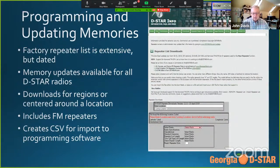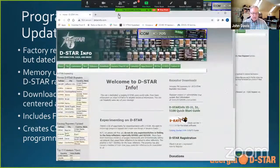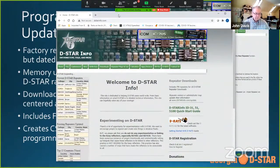But you can see from the screen here, you'll set your location up, select your radio. You can leave some empty memory slots at the end. And what I use that for is for programming hotspots. That works very well. So that's a very nice way to keep your radio updated. You do have a list of many different ones. Let me pull this over here now. There it is. Everyone's seeing that, I believe.